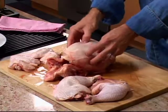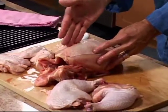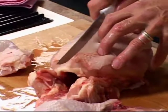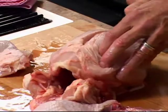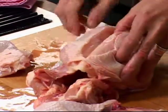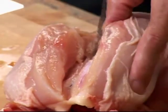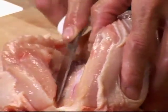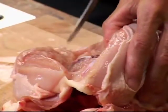Now, we have what's left on the carcass, the breast, and the breastbone runs right down the middle. And what we're going to do is take the knife and cut down the top of the breastbone until you feel that you've cut into the bone. And we're going to then take the edge of the knife and skim the bone until you just peel away that meat.